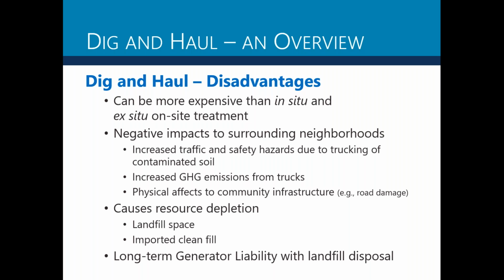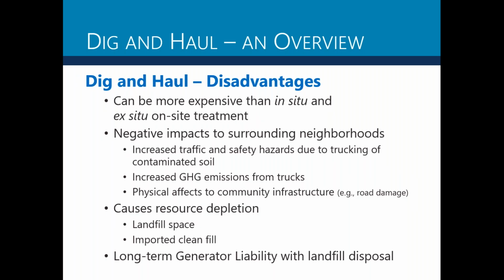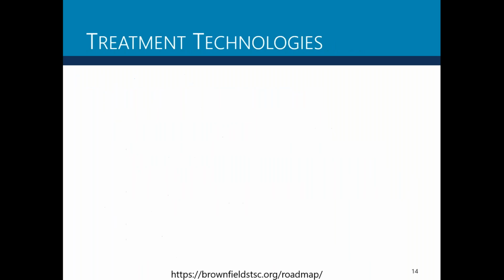And then finally, under the Resource Conservation and Recovery Act laws, a responsible party that owns a contaminated site has cradle-to-grave liability for that contamination. So there is generator liability when you dispose of soil in a landfill that could come back to bite you, basically. If that landfill were to have some environmental impairment, they would look to everyone that's put their soil in that landfill that could be contributing to the contamination, potentially.